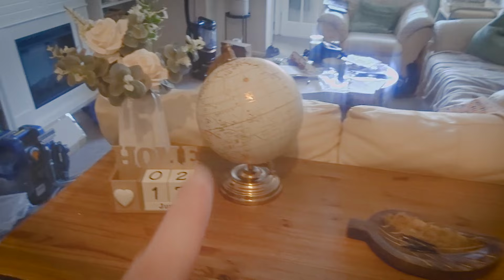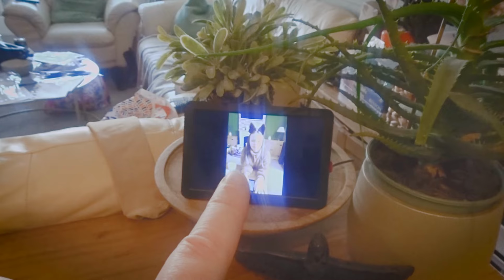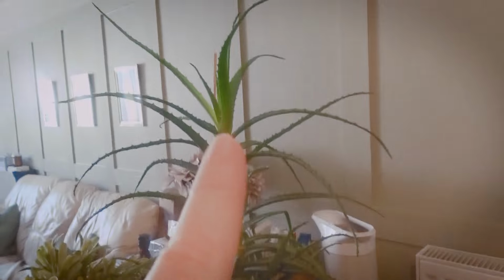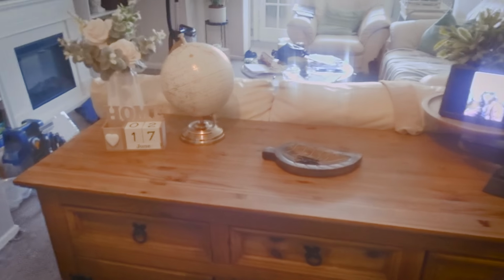The things that I definitely want on here is my globe that my son got for me, my digital photo frame, and Mr. Prickles, my aloe. There's nowhere else for it. I don't know though if I'm going to be keeping that plant. It's growing a bit wild, and if I can get the right angle, it's kind of grown really bendy and I can't get it to straighten. So it might be Mr. Prickles will go, but a different plant will go here if that's the case. But yeah, I'm loving it so far.